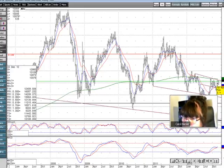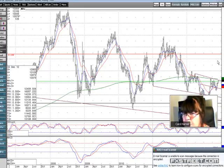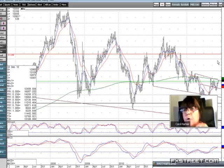So if we do get this break of this inverse head and shoulders, the target is really easy to calculate. You take that high, you minus that low, and you get left with a number of points. You then add those points to the point of breakout, which is 131. We break at 131.70, we're looking to go to 137. Now, that isn't a fundamental view. That's a chart point view.